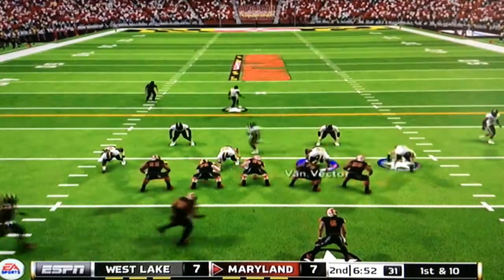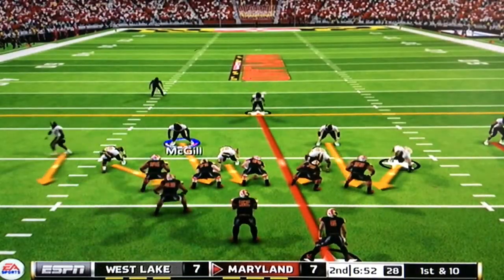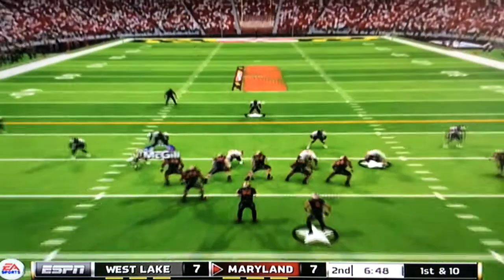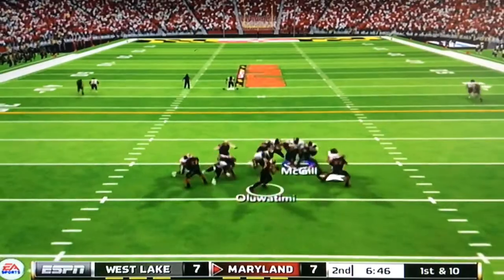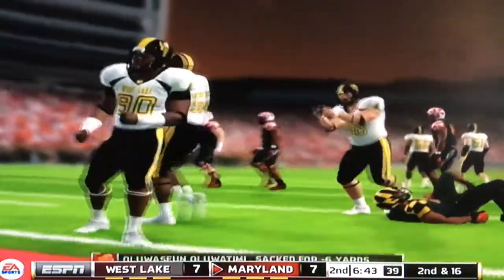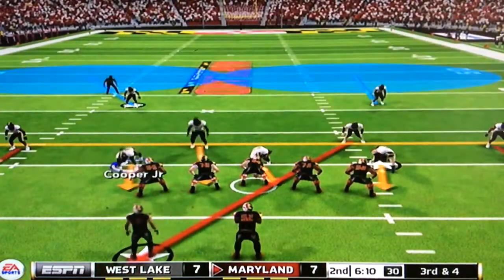Second quarter underway, Westlake 7, Maryland 7. As on first down, Oluwatimi and Ty Johnson in the backfield. Oluwatimi looking to pass it. He's under pressure, and he's going to be brought down by Marquise Birch. It is 3rd down and 4 for the Terps.